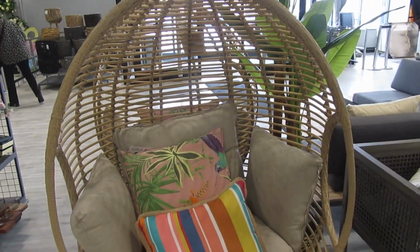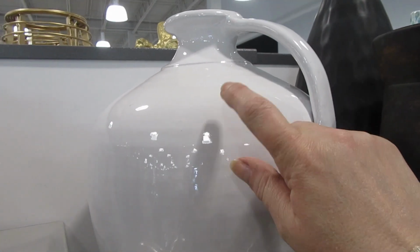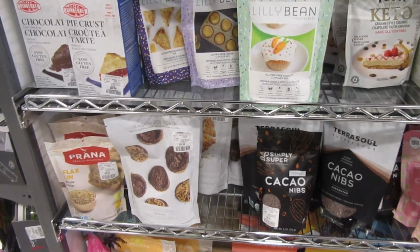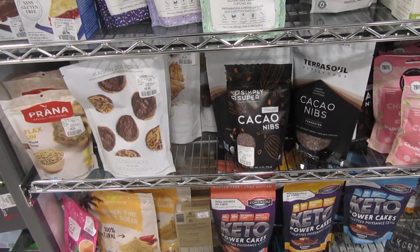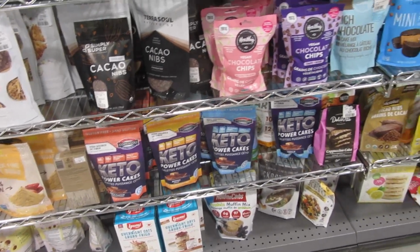Outdoor living. I can't wait. Okay, this one's gorgeous too. It's huge though. So what I'm really after is a special cinnamon that I have found here before and their cocoa. So let's see if I can find it.